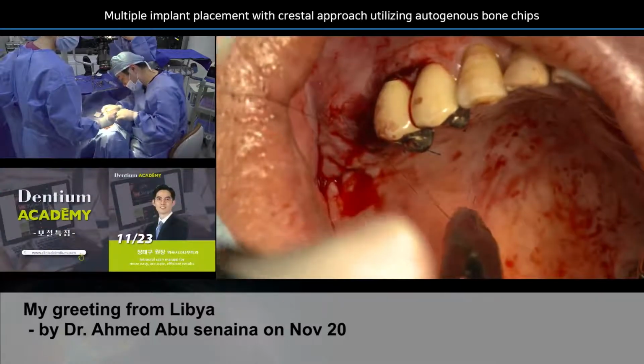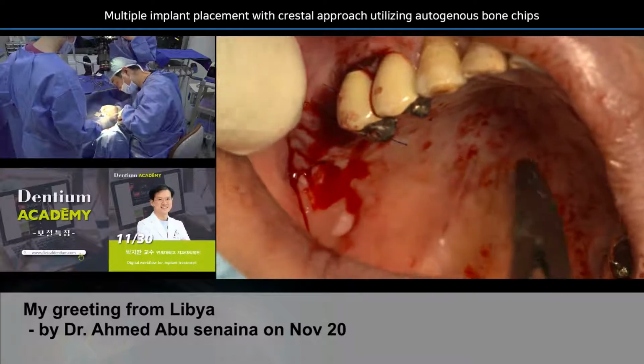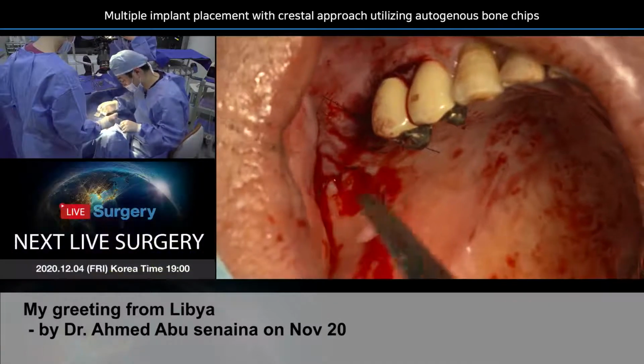So I think I'm almost done with the sutures, two or three more sutures. And then we will take the x-rays and we'll be back for the discussion.